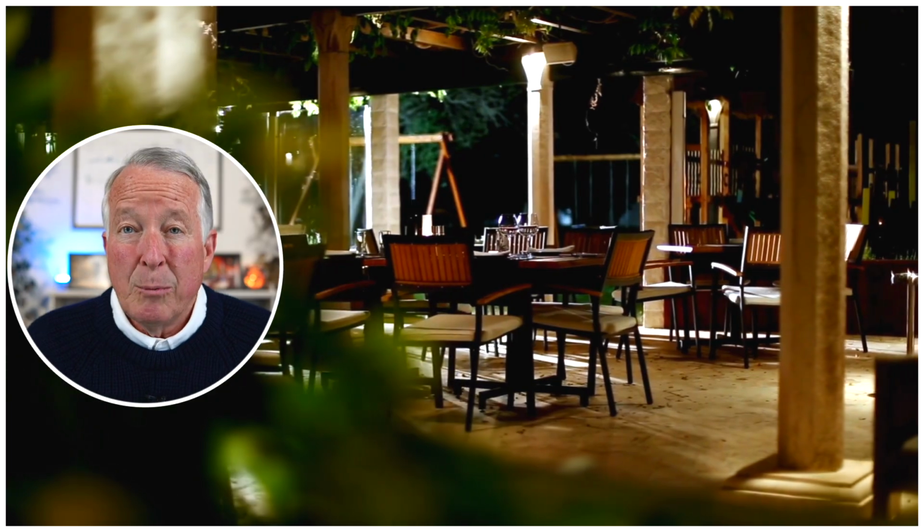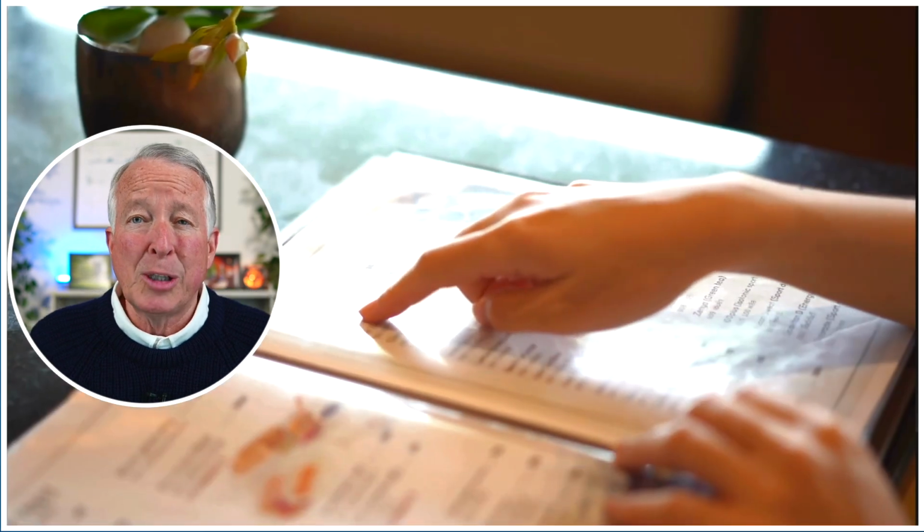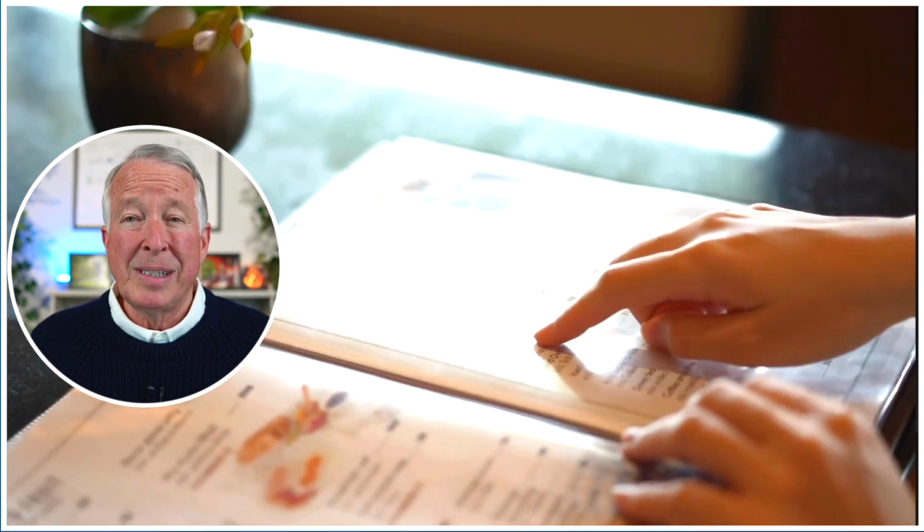are on the menu. Imagine you walk into a restaurant where you've never eaten before, and out of the blue the waiter comes up and says, "What would you like to eat?" You might say, "Well, before I can choose, I want to know what's on the menu, so can you show me the menu?" So what I want to show you is what's on the investment menu.